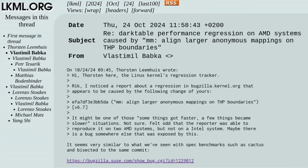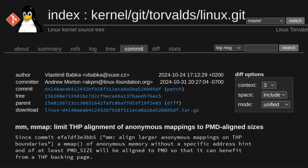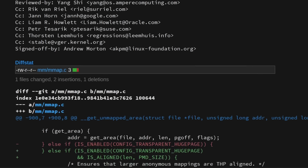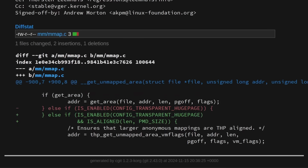And this same person who responded in the bug tracker is also responsible for the headline grabbing single code line change that boosted performance by a whopping 4,000%. And this is the change that was made right here. They basically just added this additional check here to make sure that larger anonymous mappings are THP aligned.